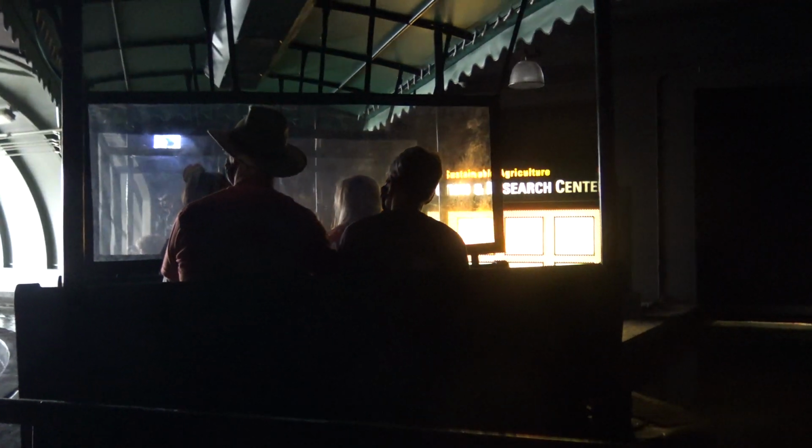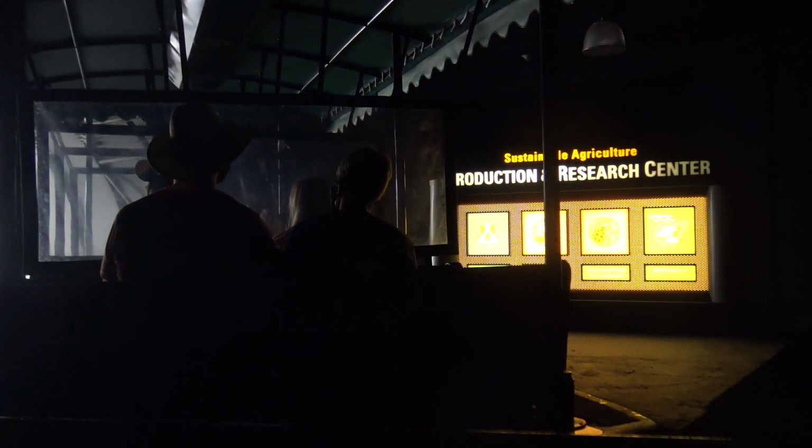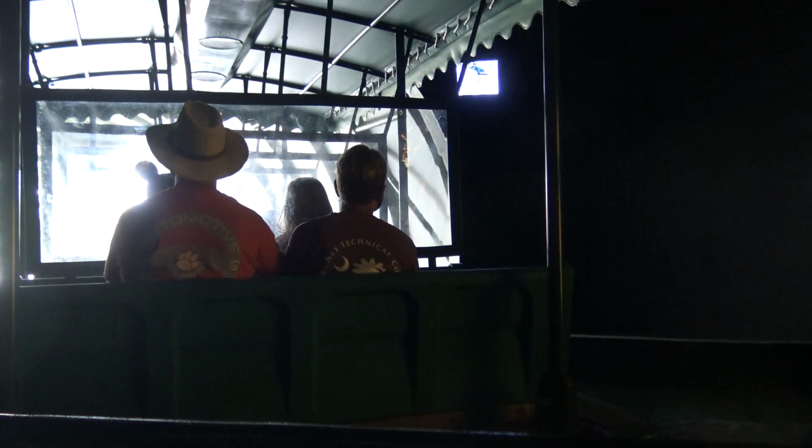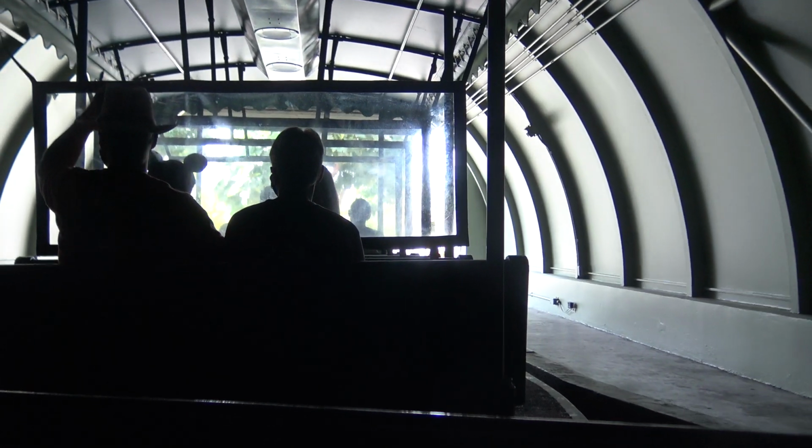How will we meet tomorrow's growing needs for food and still respect the needs of the land? Some of the answers are being discovered just ahead. To help us maintain these carefully controlled ecosystems, and for your safety, please remain seated in your boat at all times.